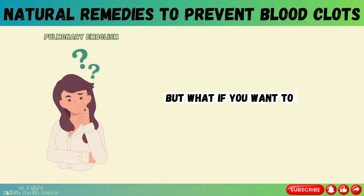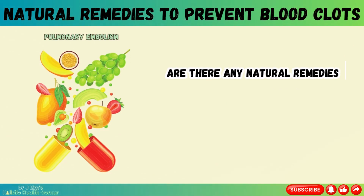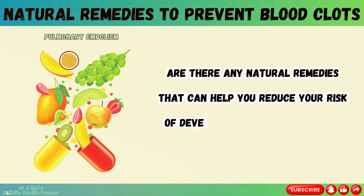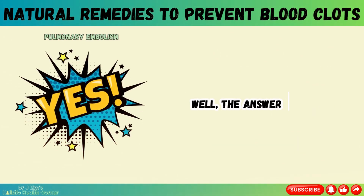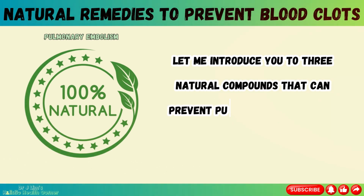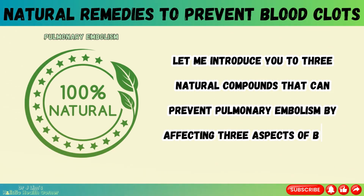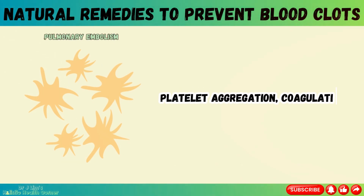But what if you want to prevent pulmonary embolism naturally? Are there any natural remedies that can help you reduce your risk of developing blood clots in your legs or lungs? Well, the answer is yes. Let me introduce you to three natural compounds that can prevent pulmonary embolism by affecting three aspects of blood clotting: platelet aggregation, coagulation cascade, and fibrinolysis.